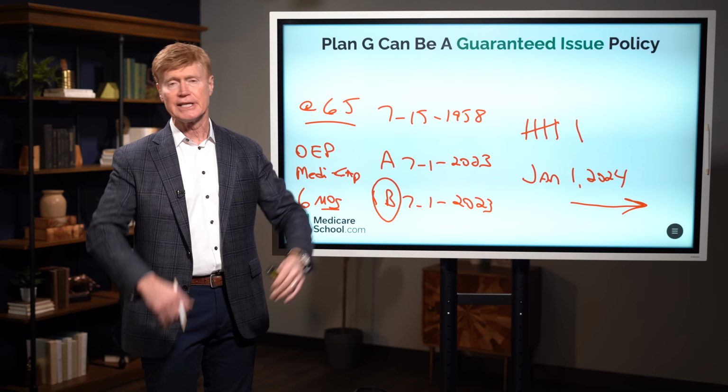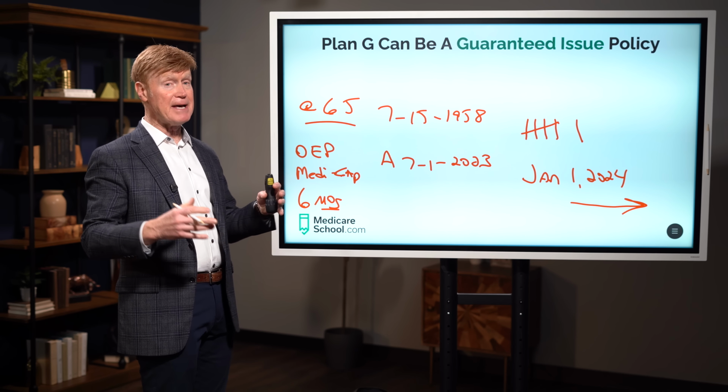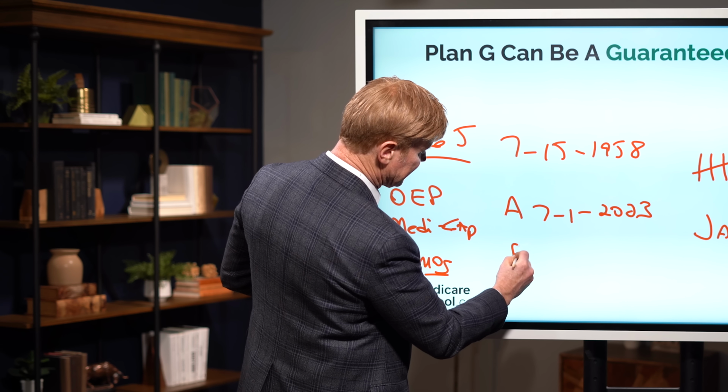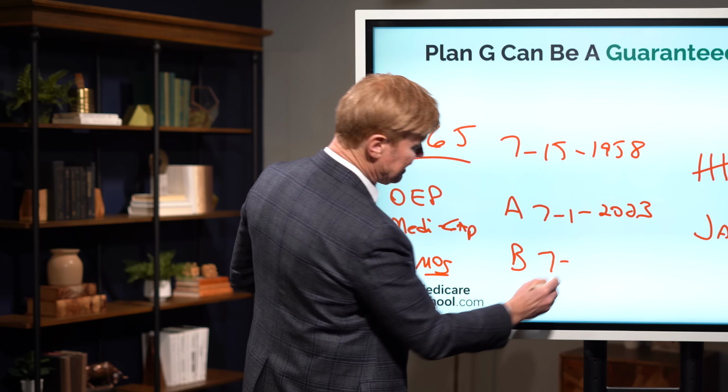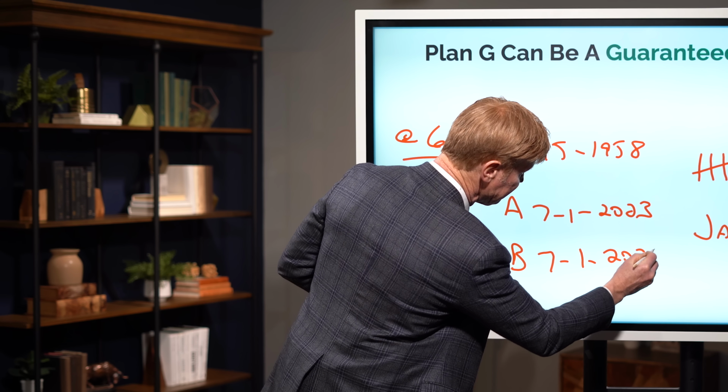Now, let's just change the scenario real quickly so you're real clear. Let's say that someone does have a birthday 7/15/1958, but they decide to keep working and they do not enroll in anything other than Medicare A only. And then let's say they work for 2 more years and they pick up B at a later date. That's called the special enrollment period. And now we have a 7/1/2025.